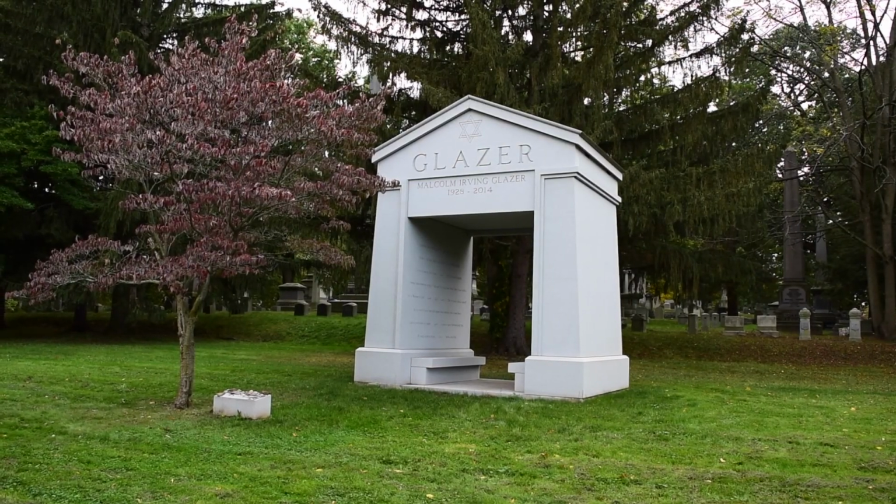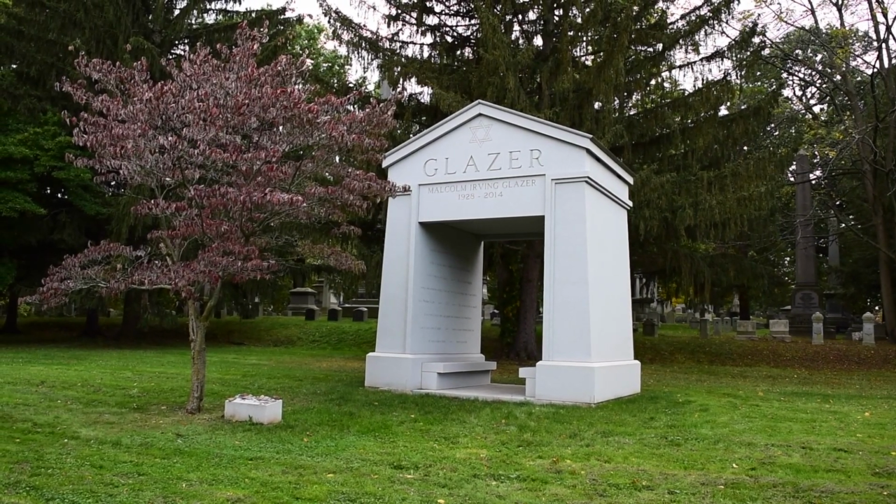It weighs 900,000 pounds and it's built of Vermont granite. He was the CEO of First Allied Corporation. It's a holding company that actually owns the Tampa Bay Buccaneers and Manchester United.